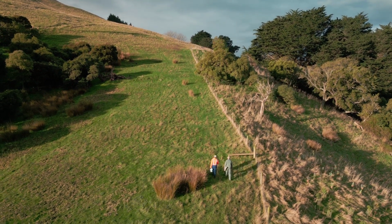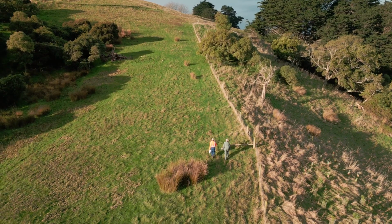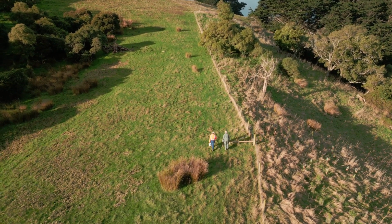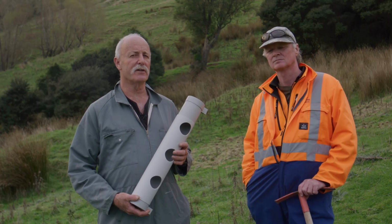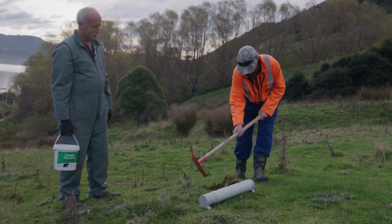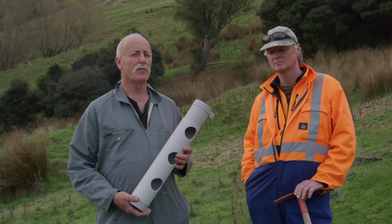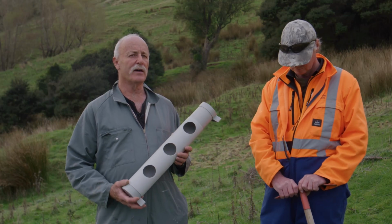Rabbits are sensitive to changes in their surroundings, so it's important to put your stations out without any bait for at least 10 days to help rabbits get used to them. It'll also increase your chances of interaction with the bait stations. You also want to scratch some dirt up around the bait stations. The fresh dirt will help attract rabbits to the station. Do not place bait stations near waterways to avoid accidental contamination.